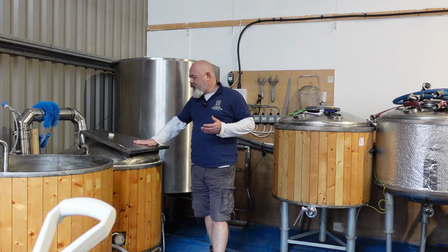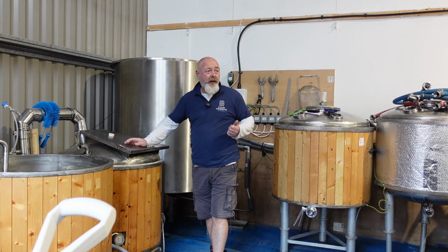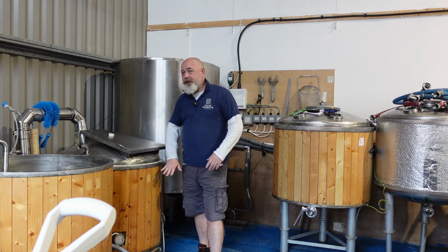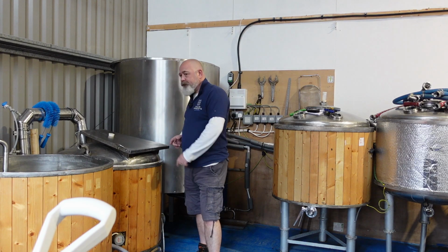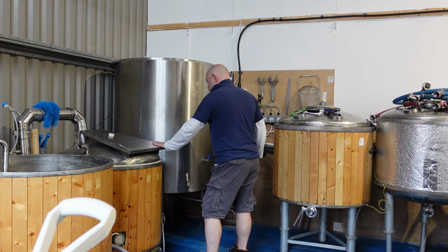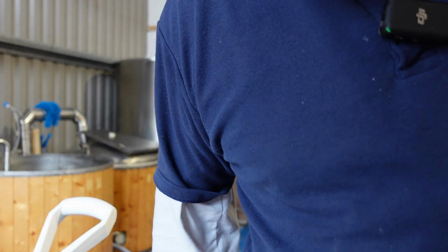220, 230-ish litres is going to take me about an hour and 24 minutes to get up to temp in this. So I've set an alarm for 30 minutes. We can mash in then, and then during that hour, we'll get up to 75, transfer to the HLT, and then transfer from the mash tun into the copper. I don't know what I'm doing. We'll work it out.